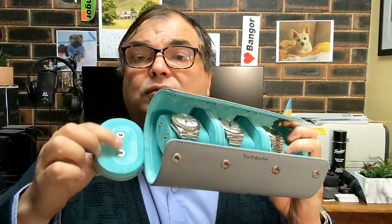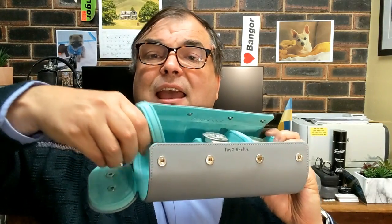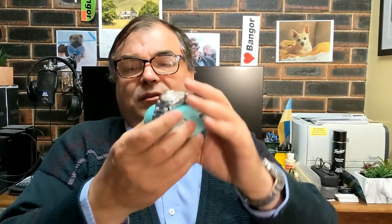This system itself has two push buttons, and these sections can be removed. They can also come off completely. Quite an innovative system there. The watches seem to fit quite nicely. Also, this section acts as a guard if the watch is a bit loose, to stop it bumping into other watches in the watch roll. Quite a nice system.